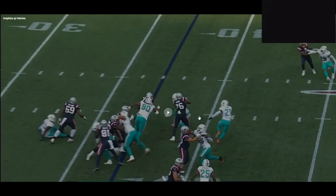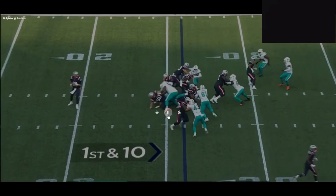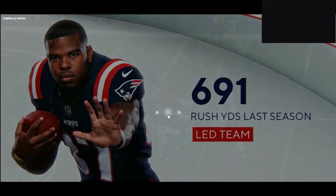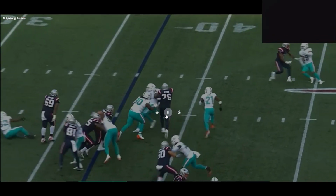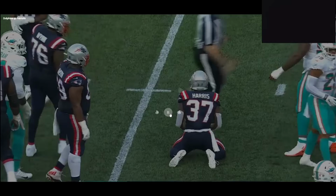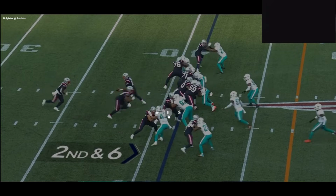Eric Rowe is going to spot this, and... But let me take a look at Eric Rowe real quick. Not that play. So you're here. That's a good job there. He came down, kept his eyes in the backfield, and then got there to help make this tackle. Good job reading your keys.